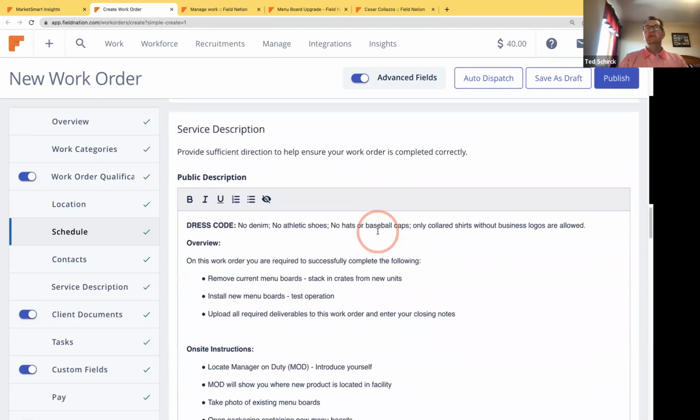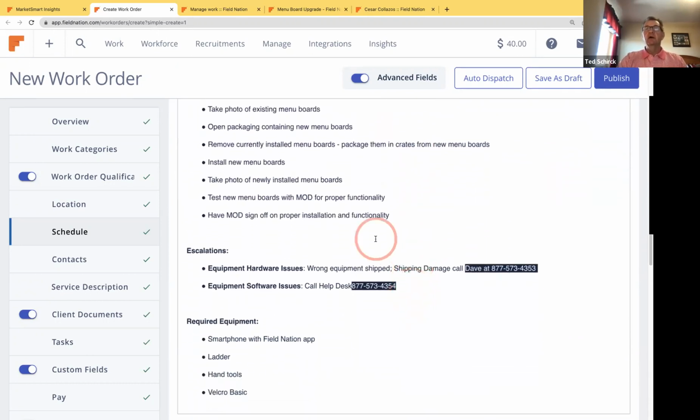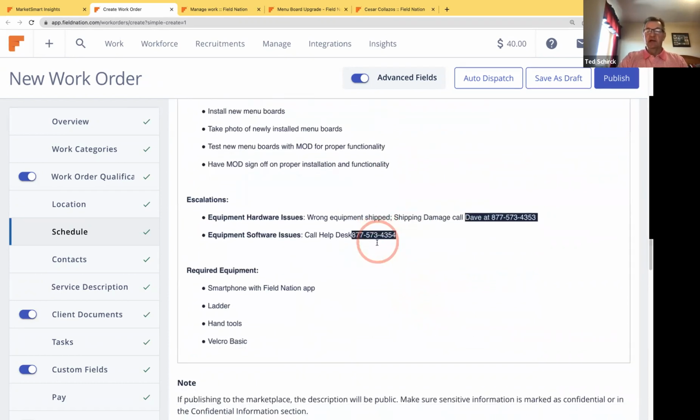Now, the service description, this is where you are going to tell the providers what is your scope of work. Aside from what dress code is required, what is going to be required of them on site when they get there. The list of items. This is part of that legal and binding contract between you and the provider.